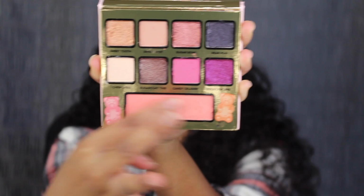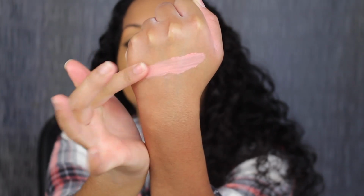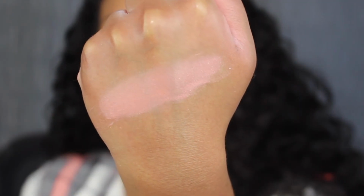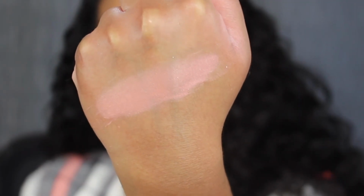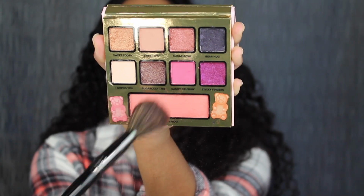Again, very soft in the pan. It does have a hint of sparkle in it. I'm not sure if my camera will pick it up. Let's see what the shade in Yummy Bear looks like applied on the cheeks. I'm getting a little bit of fallout. Here's how much product I have on my blush brush. Let's see what it looks like.